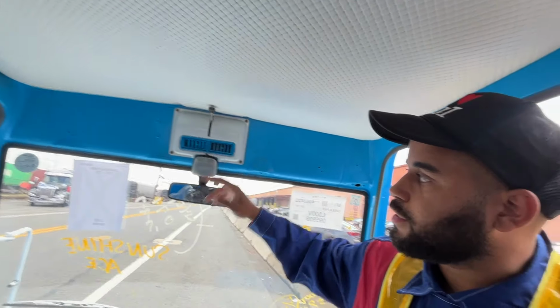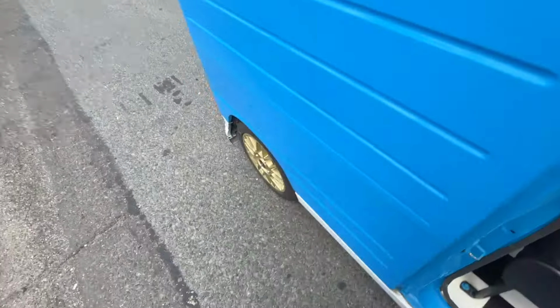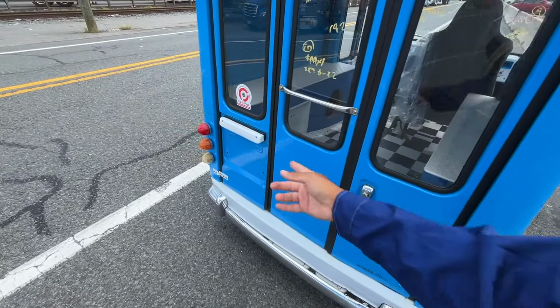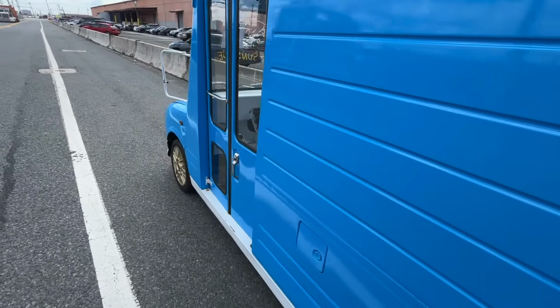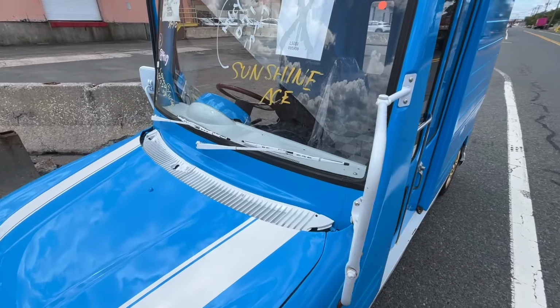Like, even things like this, I'd rather that be black. I'd rather a lot of stuff be black. But at the same time, the car is blue and white. I'm not going to paint that black. I mean, I could, I guess. I'm not going to paint that black. Everything white, essentially. I don't think that I'll be changing to black, but... If it's my forever car, okay.